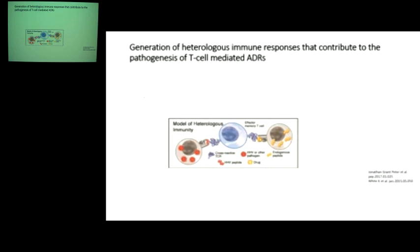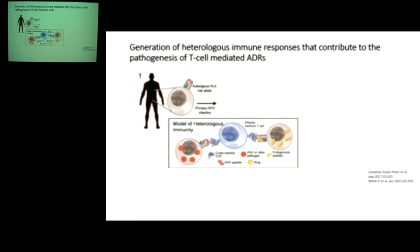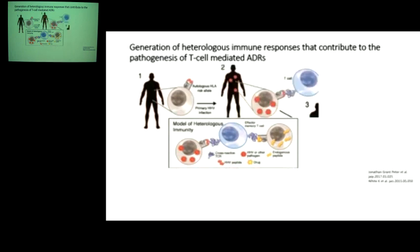So what causes such a severe immune response in SJS/TEN? According to the heterologous immune response, it requires the presence of an HLA risk allele and a primary HHV infection, which, when presented to T cells, leads to generation of effector memory cells that persist in the tissue for extended periods of time.